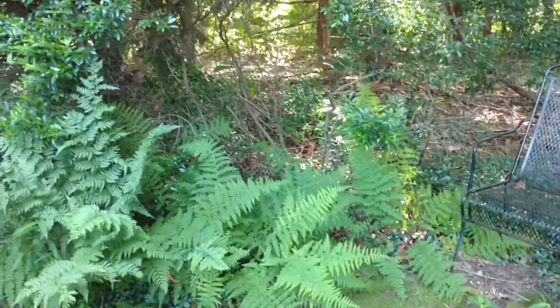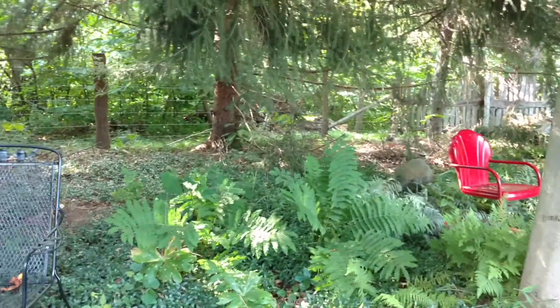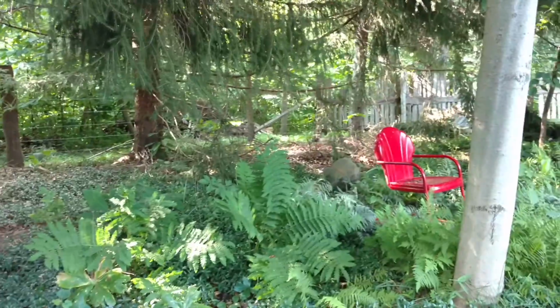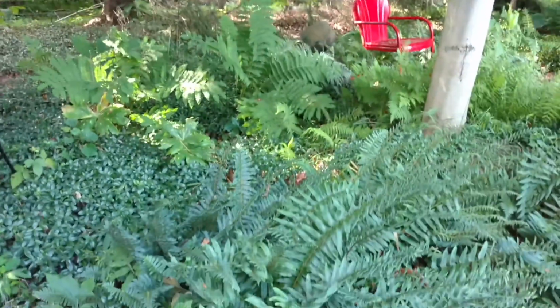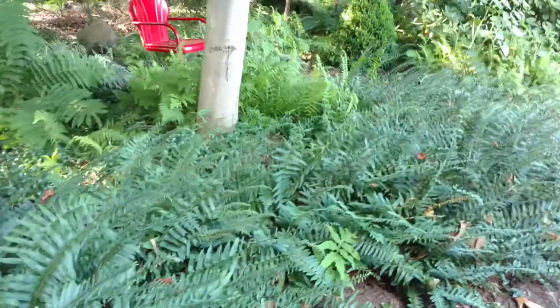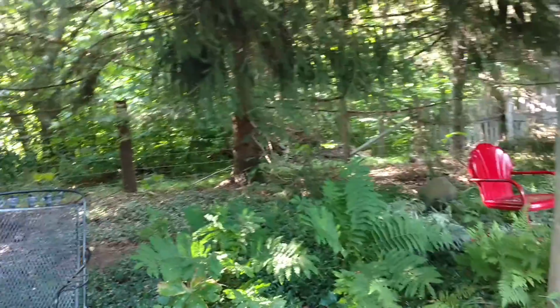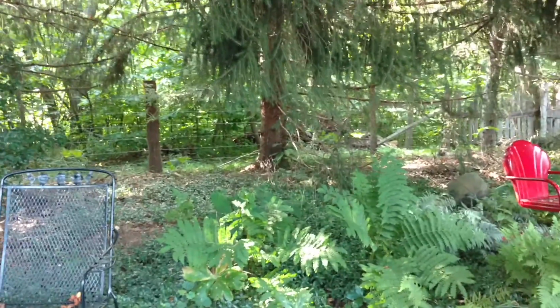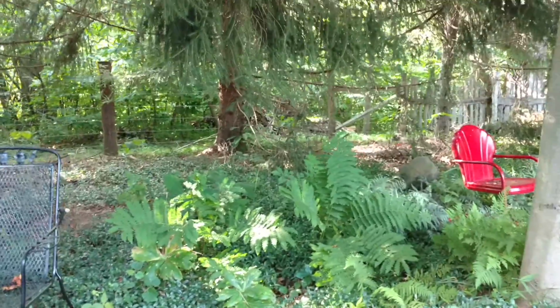I have 5 different kinds of ferns in here. Some giant ferns. I won't tell you all the names because I might get them wrong. Regular old woodland ferns. Sensitive ferns. Those are a lot taller from where I dug them up out along the gas line.